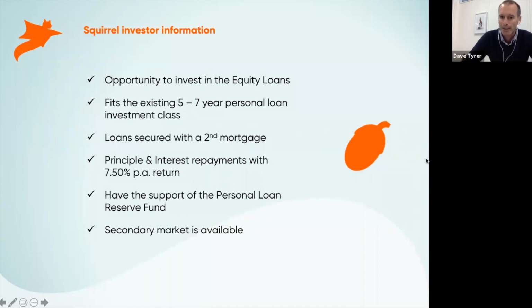Question from Greg. Any early repayment fees or early faster repayment by the borrower? No. For the borrower, there are no costs to prepay early. Either if they make an extra $50 a week payment on the loan, or if they get a bonus or something and get 20 grand and want to drop that on the loan, then we're happy to see that come in.